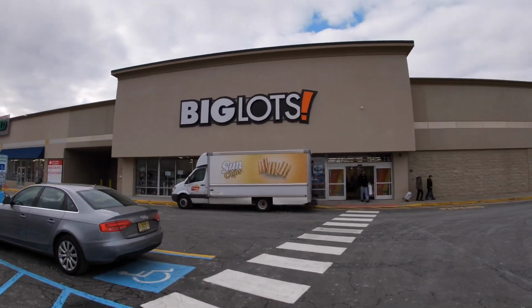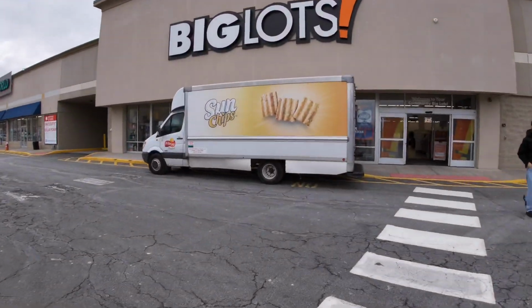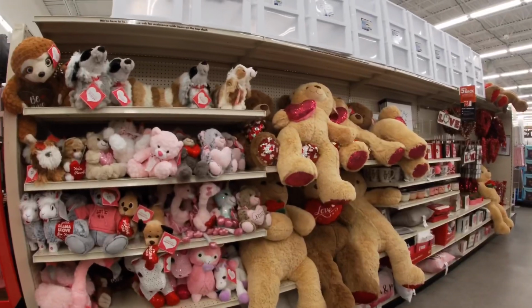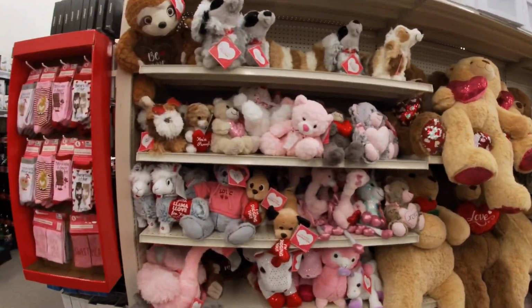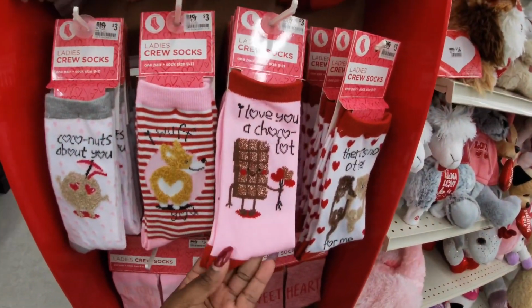So we're getting ready to walk inside of Big Lots. So we're here in Big Lots and I see they have out there Easter, Valentine's, and St. Patrick's. So we're gonna start off with the Valentine.